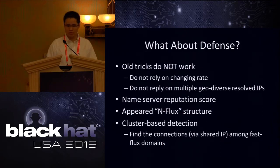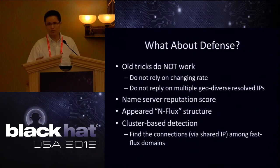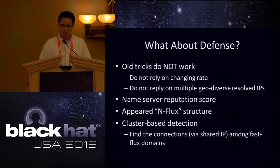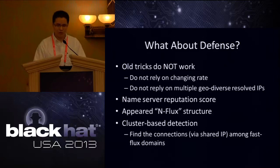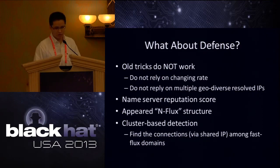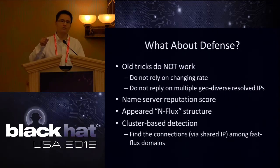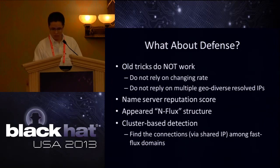So what about defense? Because all these tricks might not work, we cannot apply the changing rate rule, and we cannot apply the multiple geodiversity resolved IP rule. So, as we mentioned before, from clustering we have the repetition score on associated name servers, which are used across different FastFlux domains. We also noticed certain FastFlux structures. And the last one is cluster-based detection. One of the purposes of clustering those FastFlux domains is to find new FastFlux domains, as long as we can find connections of a new one to the existing clusters.